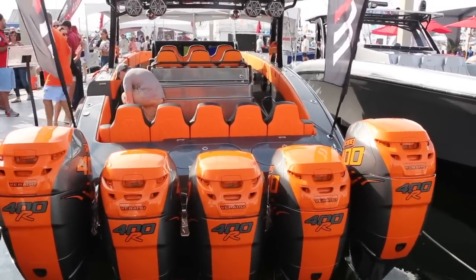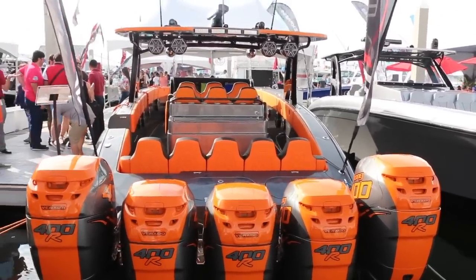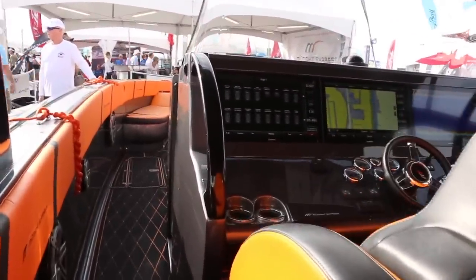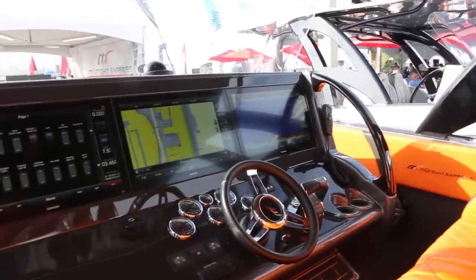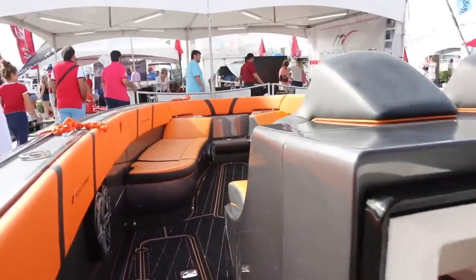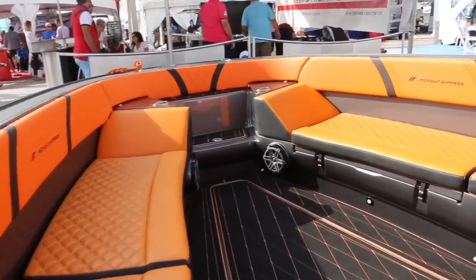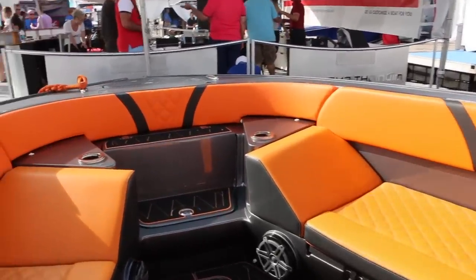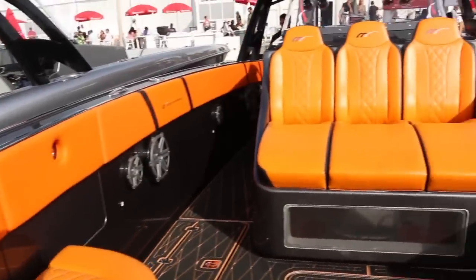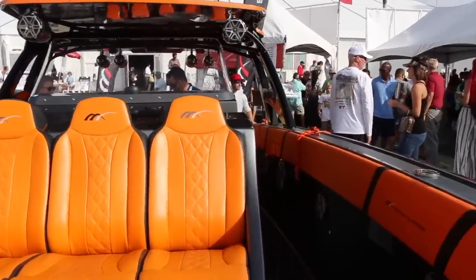I think it's time we jump aboard this Midnight Express. Let's do this, guys. All right, guys, let's go inside. This one's a little bit bigger than the other one. It's absolutely different. Wow, just the colors make it look like a whole different boat. What do you guys think about this, huh? Wow.